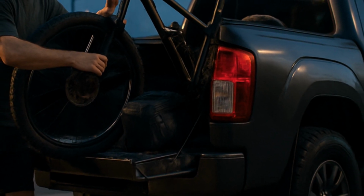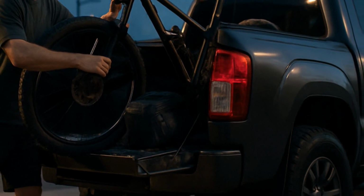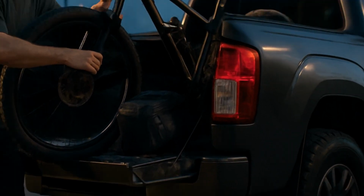And if you're in Portland like me and your garage is full of bikes, you definitely want the truck as your backup plan.